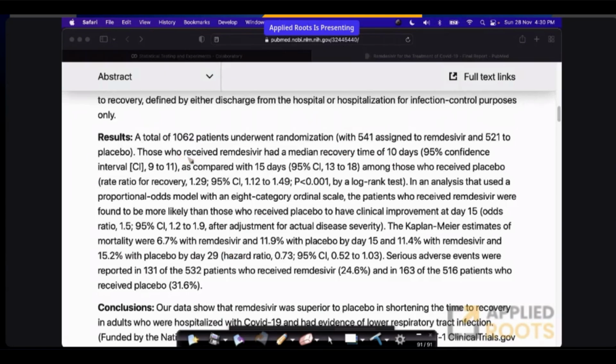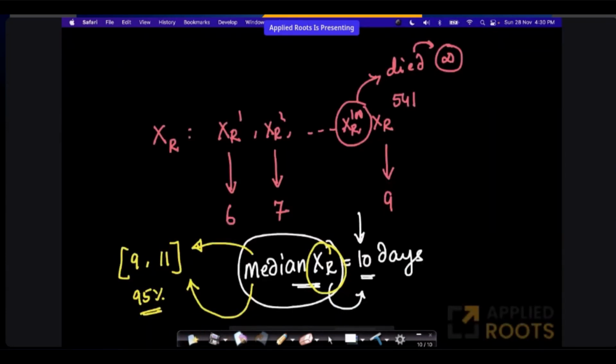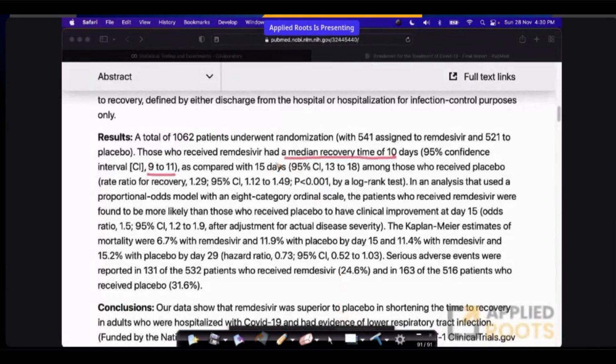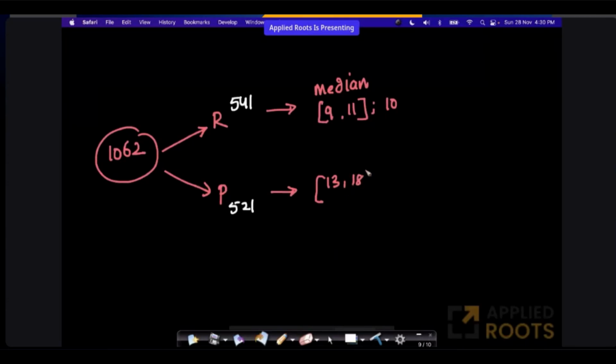Those who received remdesivir have a median recovery time of 10 days, 95% confidence interval of 9 to 11, as compared with 15 days for those who had placebo. Let's write this down. For these people, the median recovery is 9 to 11 days. This is the 95% confidence interval, and the median they observed is 10 days. On the other hand, for those who have been given placebo, the median value itself is 15, and their confidence interval is 13 to 18.